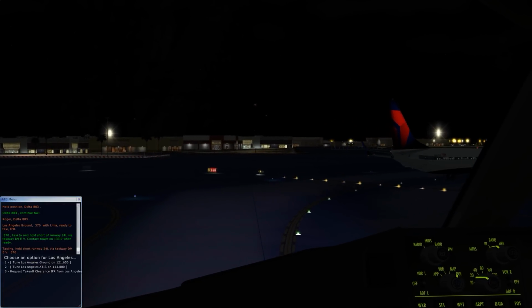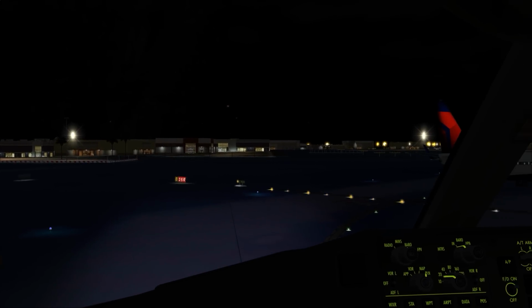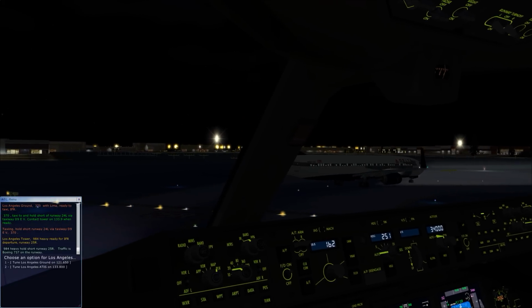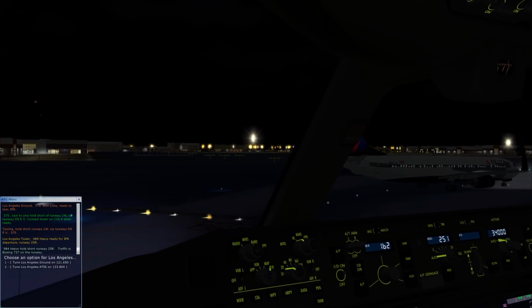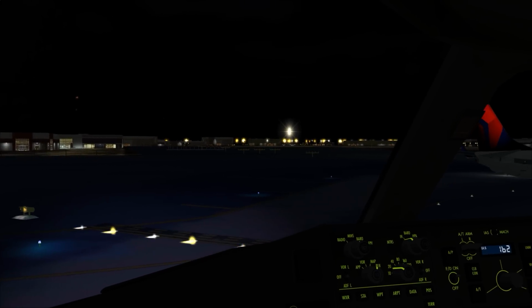We'll request our takeoff clearance, which will probably be number 2. Ready for IFR departure. Runway 25 right. 984 Penny, hold short. Runway 25 right. Traffic is Boeing 737 on the runway. Hold short. Runway 25 right. 984 Penny.